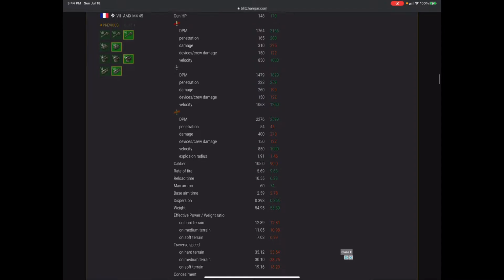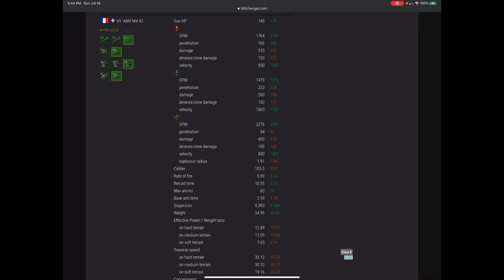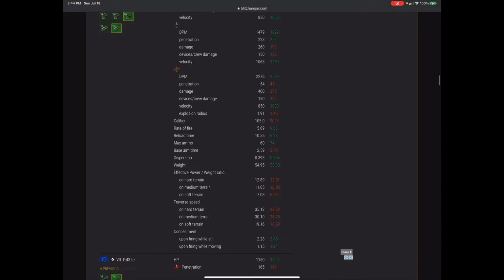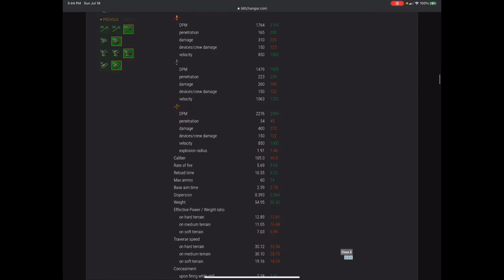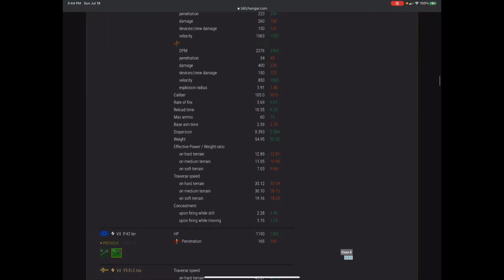You can see the pen, etc. there. And then for the AP, really got mainly improvements on the pen. It already had good pen, I thought, and definitely on the Top Gun there. The APCR pen is going to be wild at 259 if that's accurate. That is really high. You can see that the HE did get a pen nerf, which is strange. I'm actually wondering if they changed the cannon caliber. That's what it is. They changed it to a 90 caliber. That is why. All right. Well, that makes sense. You can see that dispersion is a little bit better too.